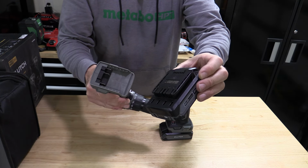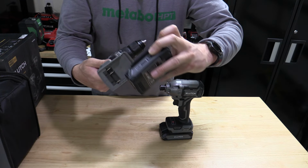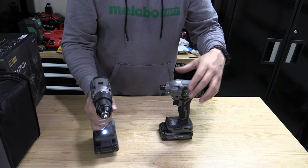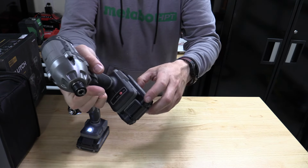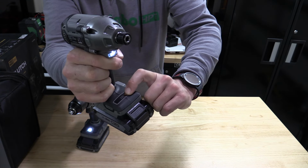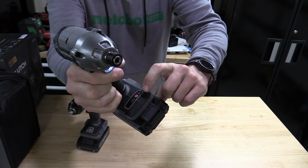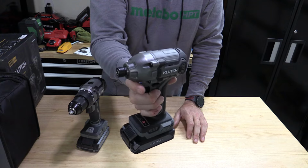Batteries have 3 terminals here, and they have another terminal that is not being used. So that might be used on some of the other tools. We do have an LED light here. Now when we look at the impact driver, this is actually 3-speed, and you have a power button down at the bottom, and then you can push it and it will go between the different speeds. Forward and reverse is standard, LED light, pretty standard.